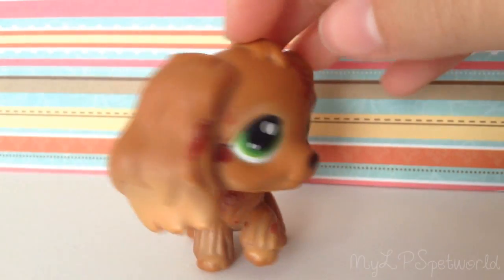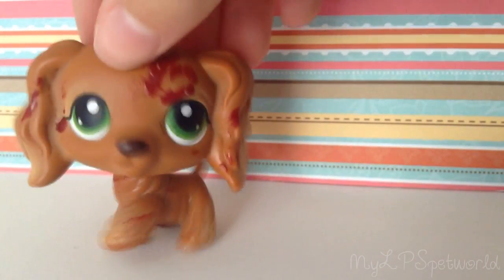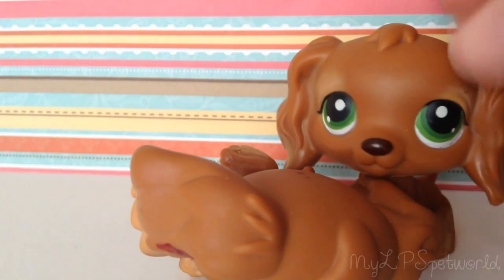I got this one on eBay like a few years ago, and it had some marks on it and stuff. So this one is the stunt double. This one's the real one.